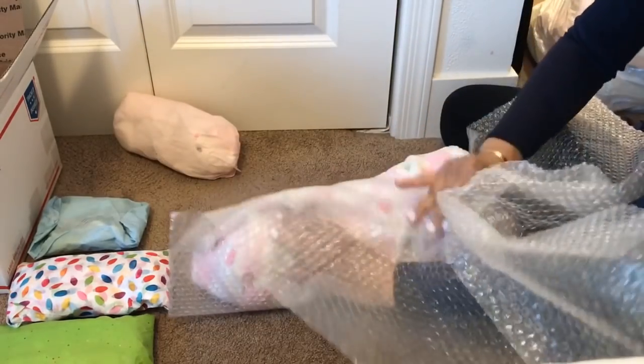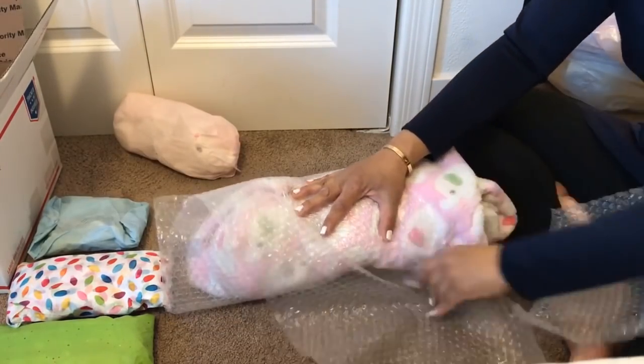And the only thing I need to do is find a little card and write a little note and put it at the top. So that's what I'll do before I get her sealed up.